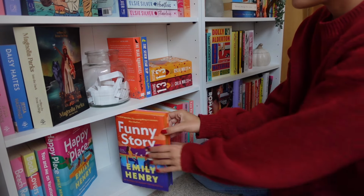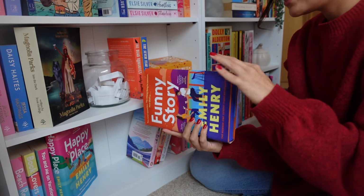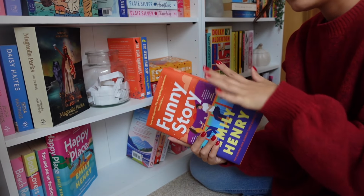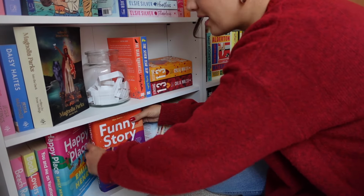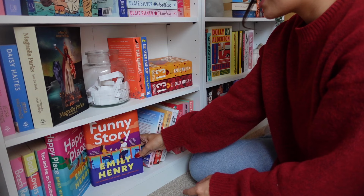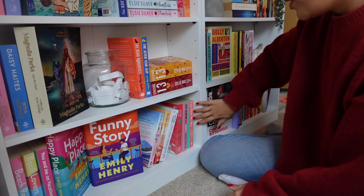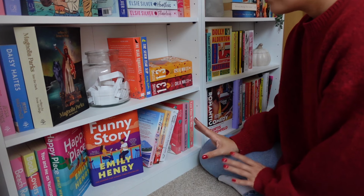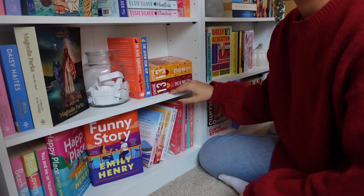And then I do also have the Waterstones special edition of Funny Story, which did get a little bit damaged. I did take this to America with me because I was reading it when I went, and it did just get a little bit damaged in my hand luggage. A rookie error on my part. And then down here in this corner I have all of my standalone romances. But yeah, that is the romance shelf done.